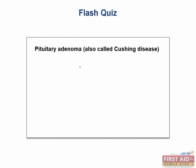And the answer is pituitary adenoma. This condition, also known as Cushing's disease, remember not syndrome, accounts for over 70% of organic Cushing's. Adrenal tumors account for just over 15%, and ectopic tumors account for just under 15%.